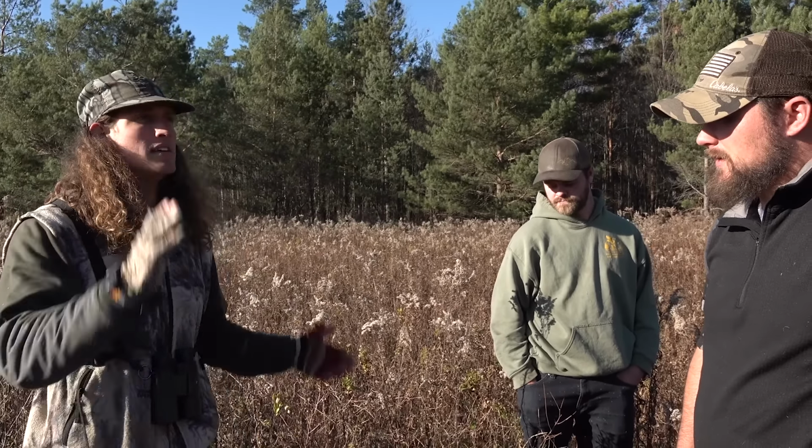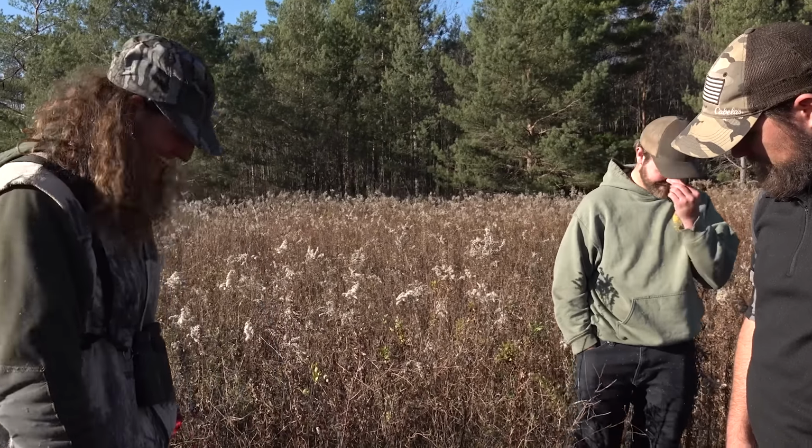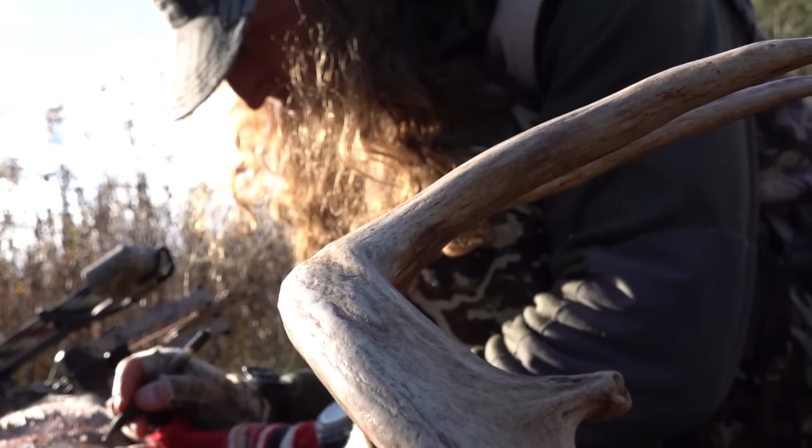So I was telling Dylan that earlier today. I was like, I think hanging around this stuff, we're eventually going to catch a big one that's got a doe up in there. And an hour later, bow hunting.